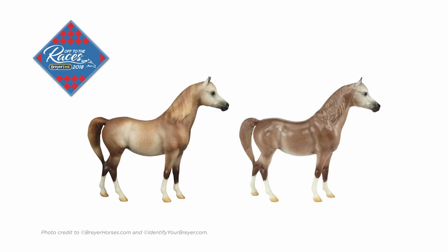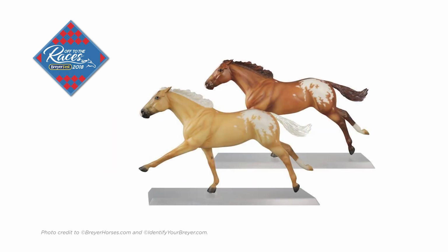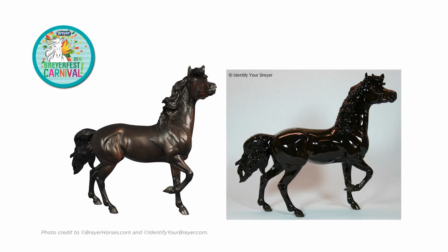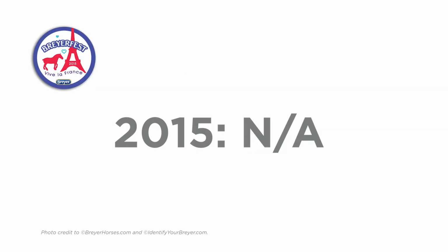In 2018, there were 2 SR variations besides the surprise. Sierra Rose came in a matte glossy 50-50 split, and Dead Heat came in a color variation of half Palomino and half Chestnut. 2017 had a matte glossy split of Indu, but I think he was the only variation. Namid had a matte glossy split in 2016. There seemed to be no variations at all in 2015 outside of the surprise horse.